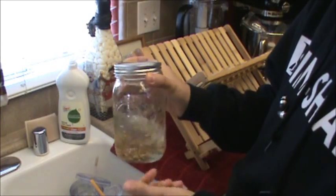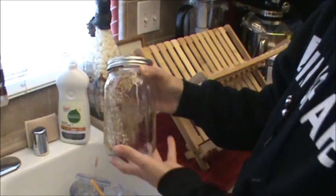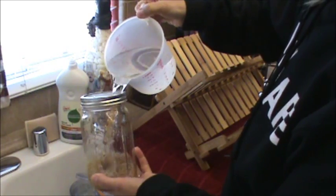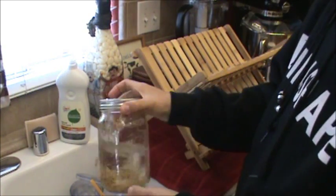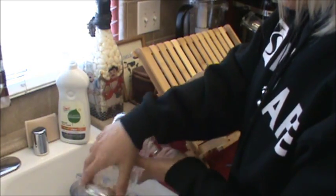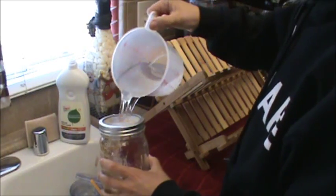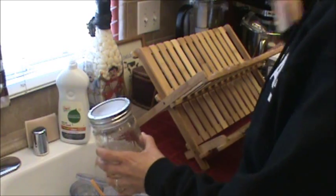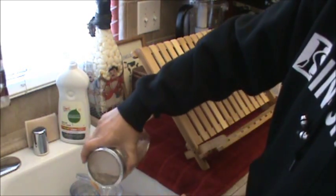So what we want to do is just kind of give it a little swish, pour out the water. I'm going to give it a couple rinses since it's the first night. We'll just pour our water in here, give it a little swish around, dump it out again. And these screens come in real handy for this, so get yourself a hold of some of these. One more rinse. And then one more little swish around, and just drain them out.